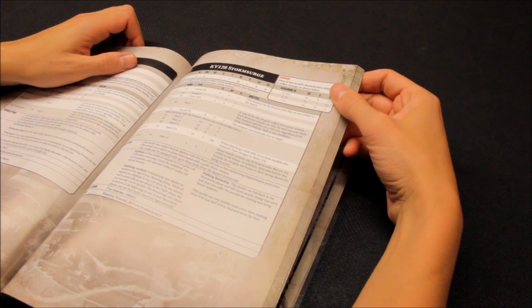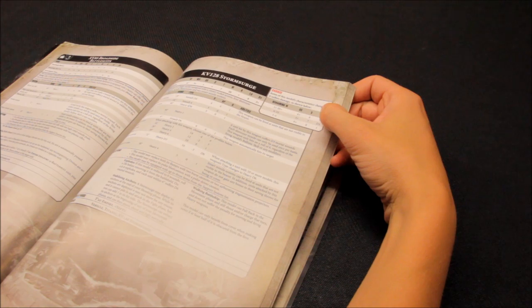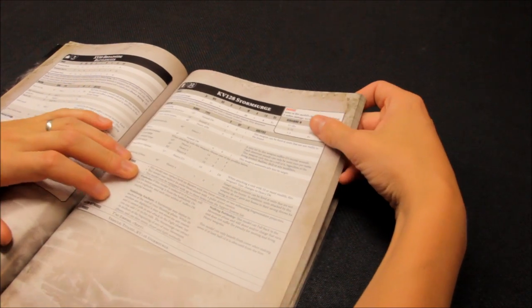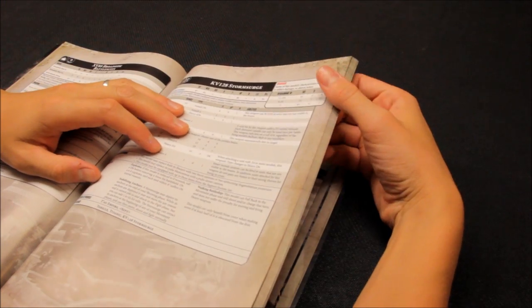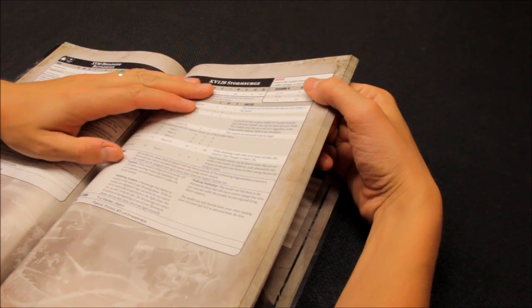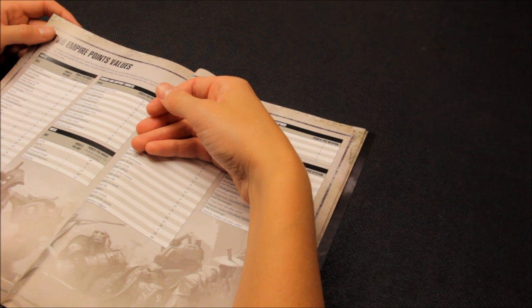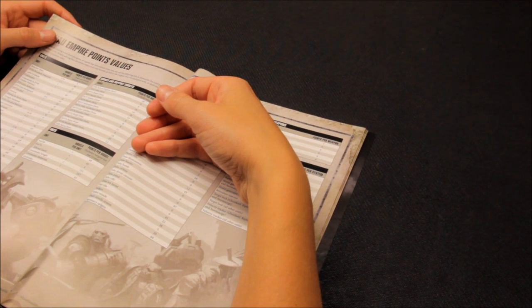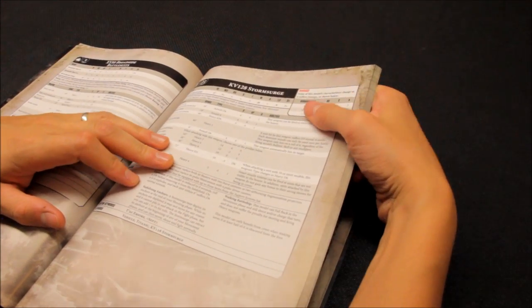KV-128 Storm Surge. Okay, this is going to be interesting. One of the anchor points here for my previous tower list, probably more than likely going to include him in the new army. We'll see how good he is. It's 22 power points. The Storm Surge costs 180 points, and then you've got to add your weapons on top.